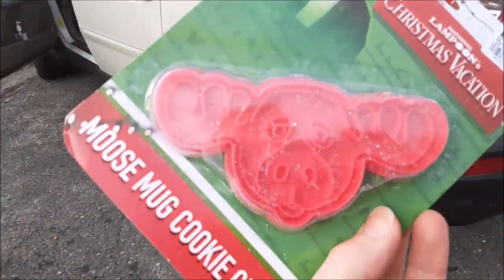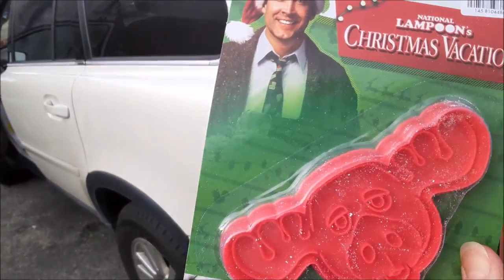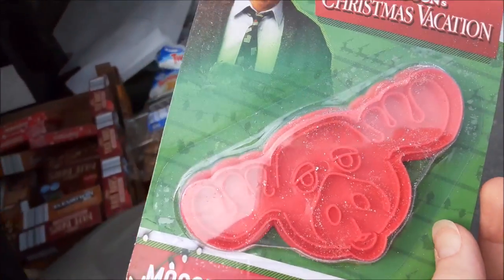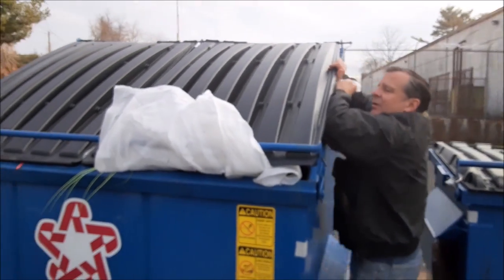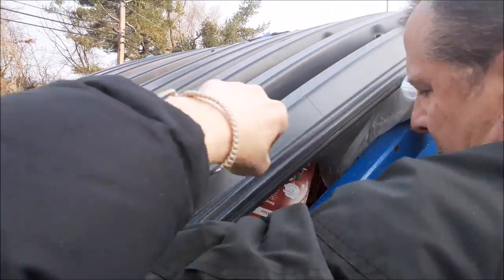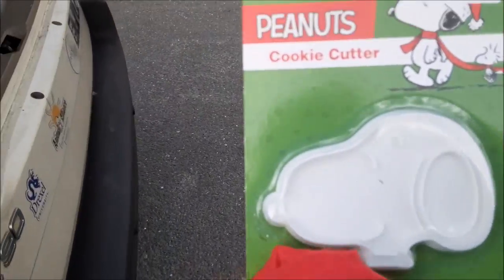Oh, look, one of Daddy's favorite movies. Daddy, did you see this? This is from Christmas Vacation. It's a moose head cookie reindeer thing. I was telling Frugal Daddy the other day, I was hoping that somebody would come, not us, but somebody, and break the lock on this, but it hasn't happened yet. And this was $5, a plastic Snoopy head cookie cutter.